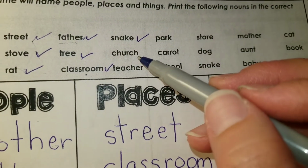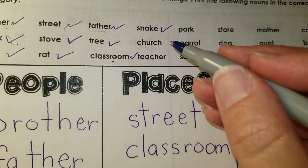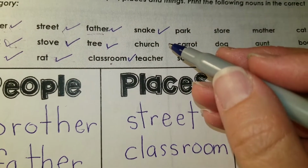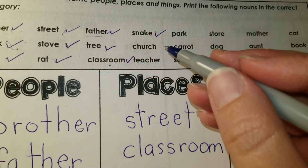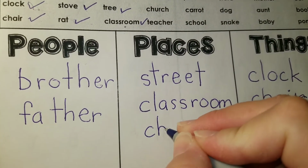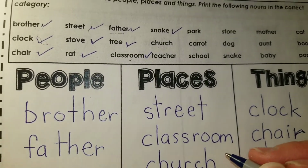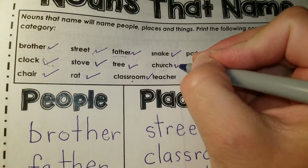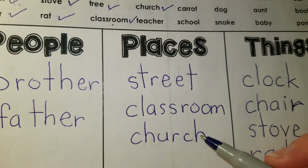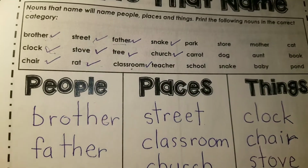Church. Church is also a place. And you probably miss your church as well because right now we are not able to go to churches either. But it's okay. Soon all these will be over and we'll be able to go to all the places that we like, or all the places that we miss. So church is a noun for a place. We have a street, we have classroom, we have church.